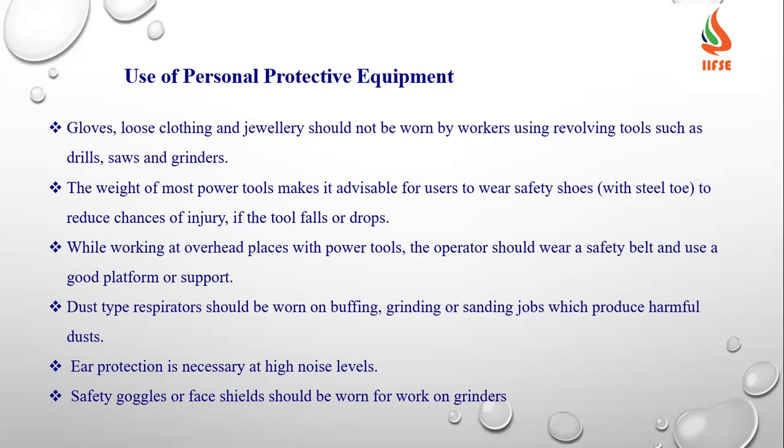for the activities. And the weight of most power tools makes it advisable for the user to wear safety shoes with a steel toe to reduce the chances of injury if a tool falls or drops on their feet. Then while working at overhead places with power tools, the operator should wear a safety belt and also use a good platform or support to avoid the tools falling down. They can also use a guide rope for these tools, so in case of any accidental fall, we can prevent the tool from falling from height.